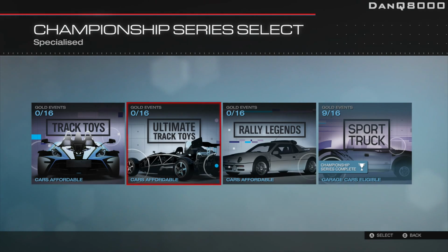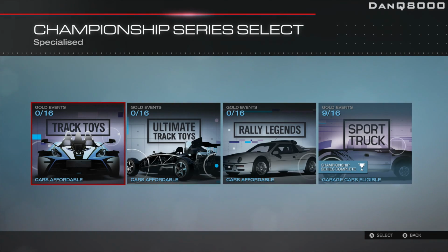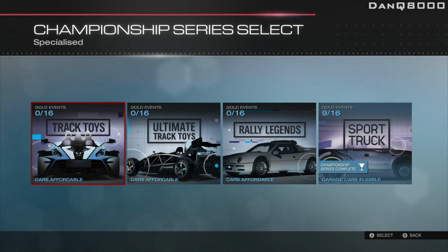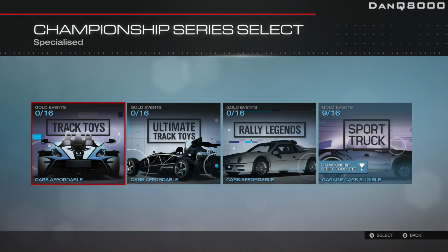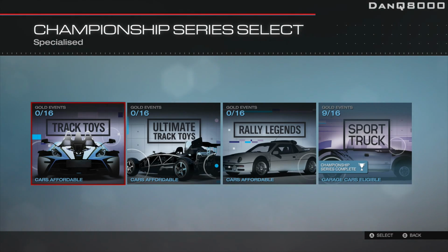So I think we're going to do, in this segment, these two here, the two open chassis vehicles made for the track, insanely fast, and I think it'll be cool to try them out. And then all we'll have left in the specialized is Rally Legends, and we will be racing on tarmac only. Good tribute to the Rally Legends, don't you agree? Anyway, let's jump into track toys.